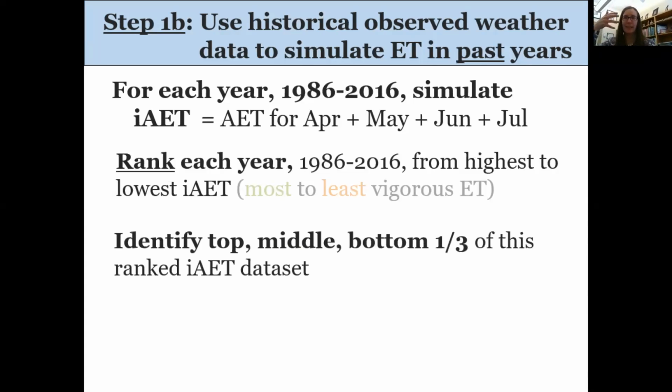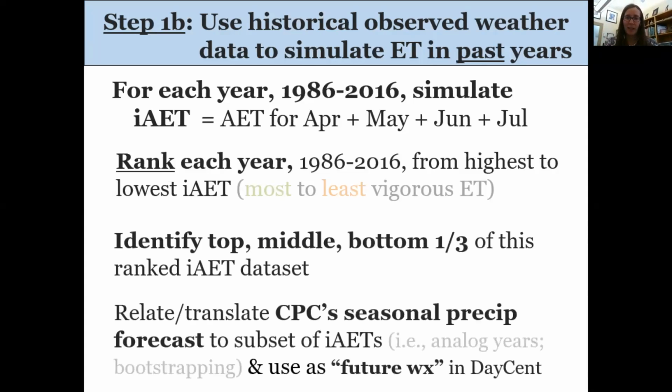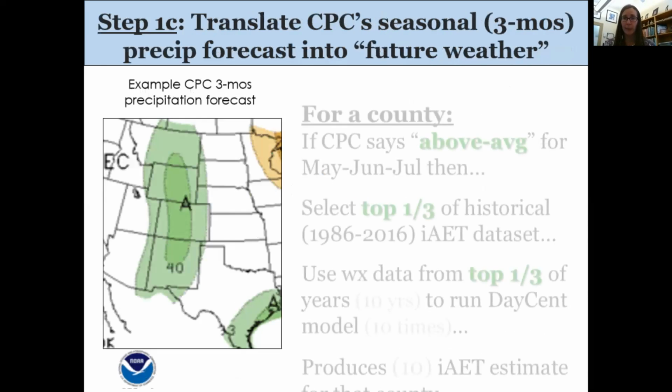Then I take my ranked data set and break it into thirds. Here's the top third, the middle third, and the bottom third: the most green years, the middle, and the least green years. I'm going to use this later, and I'll explain it better in the next slide. We're going to use these 30 years of observed ET to translate CPC's three-month forecast into weather data that we will actually feed into DayCent. I know that's confusing, so let's go to the next slide and hopefully I'll make it clearer there.